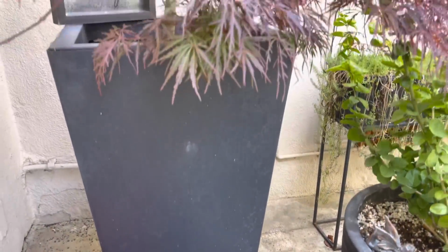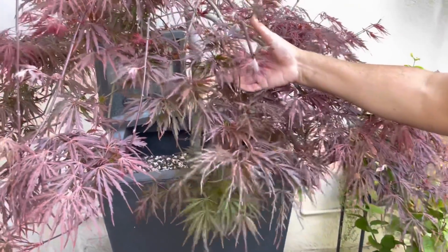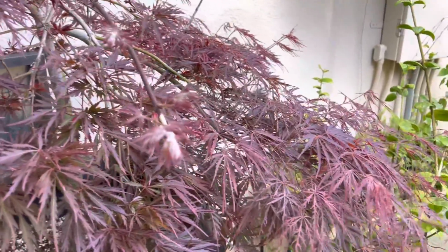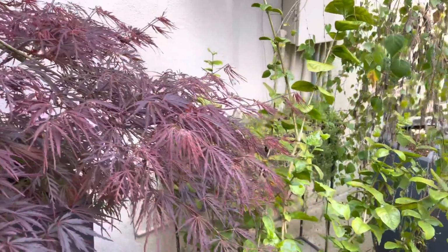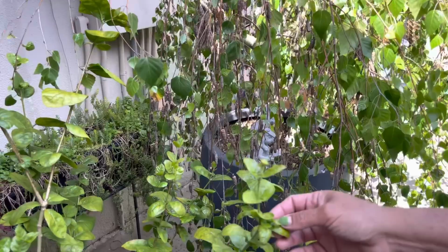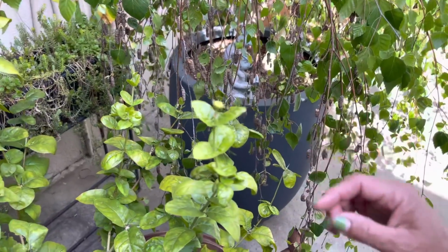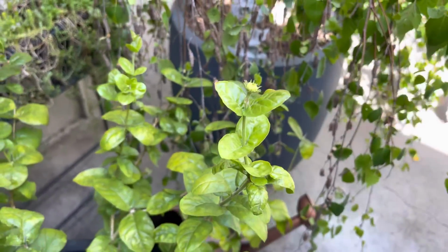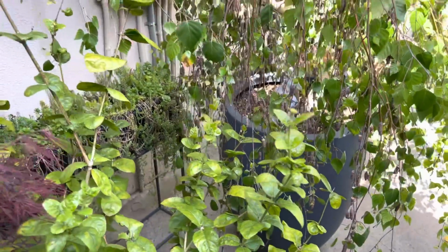And here we are with our beautiful maple tree. And then to the right of that, we have our Arabian jasmine, just getting ready to flower. Look at that. It's so pretty. Great, let's come this way now.